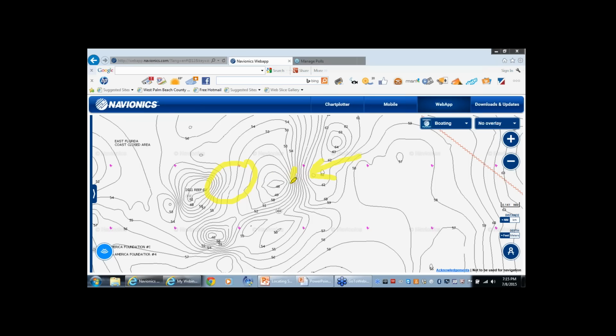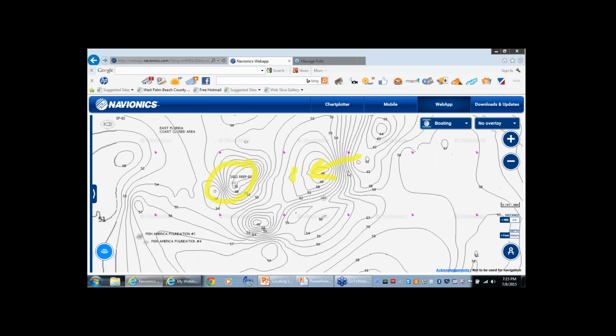Your chum's going to drop into the deep. They're going to come out and hit it. So look for tight lines and think about where your current is. That's going to help you where you're trying to fish.